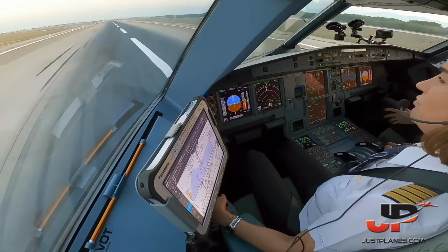Check. 500. Check. 100 above. Check. 400. Landing. Minimum. Check. Continue. Check. Retard. Spoilers. Reverse green. Auto brake off.